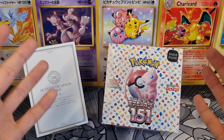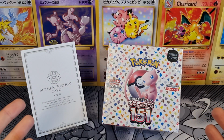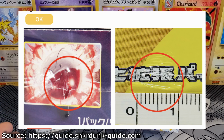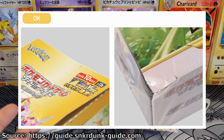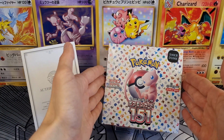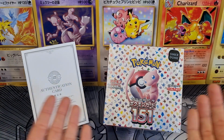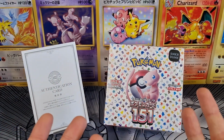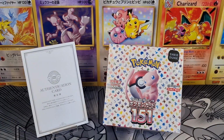SNKRDunk also doesn't guarantee you get a super clean booster box. They have their standards, but I'll throw up screenshots, and the original site is linked down below. You can get some pretty beat up boxes through SNKRDunk, boxes that have damage that they still deem okay. So if you're looking for a clean box, you're just kind of gambling. Obviously with ultra modern boxes, you probably don't have to worry as much about that, but still just something to keep in mind. Alrighty, I've just gone through a lot of questionable things about the SNKRDunk authentication process. What's good about it?